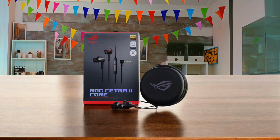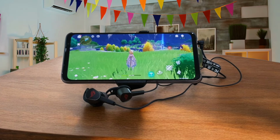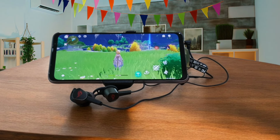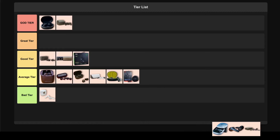The big issue is that they sound muddy right out of the box, and it takes a ton of tweaking in a really confusing app to get them sounding right. Honestly, while they look the part and have some full features, the hassle of the setup and the audio not being amazing without a lot of work is a huge letdown. These are the definition of an average tier product for me.